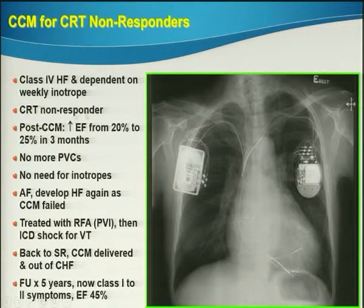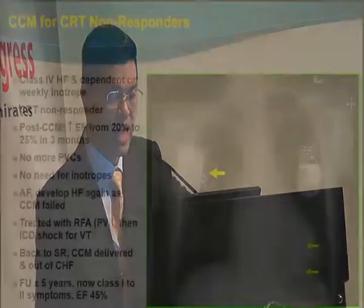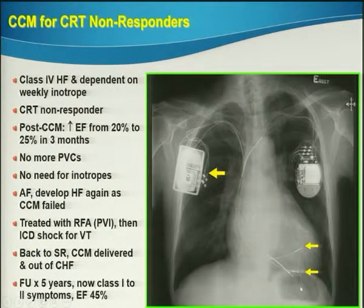Now, this patient had class 4 heart failure, inotrope dependent, being treated in the hospital almost every week. So this patient was implanted initially with a CRT device. After CRT, he was deemed to be a non-responder because the EF remained low. You can see that his EF is in the order of 20%, and he remained in heart failure every week. So I implanted him with a CCM device, which is shown on the right side. These two are the CCM leads, together with this atrial sensing lead.